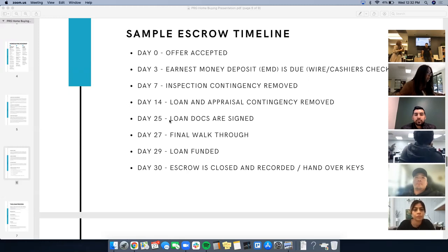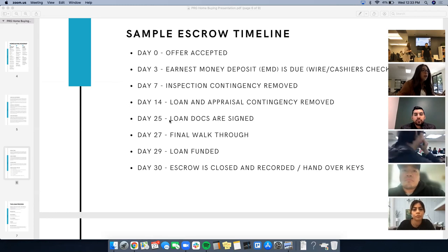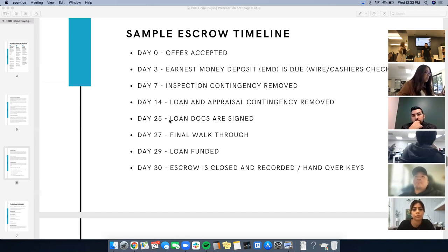Okay. So the only change that I would make to this timeline, guys, is that day zero is actually day one. There's an error on that. So offer accepted is considered technically day one. If you're counting, it would be the next day. So the day it gets ratified is considered day one.